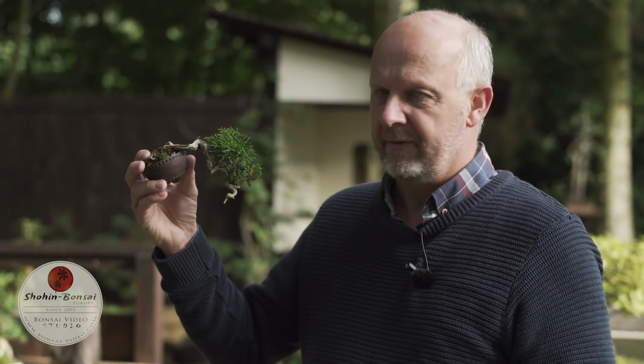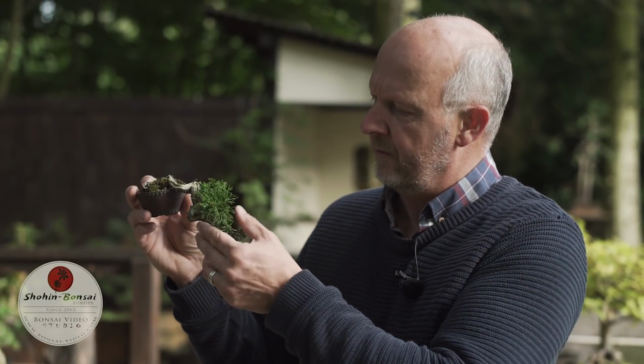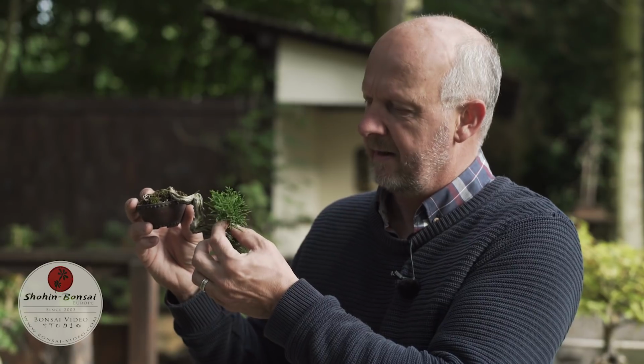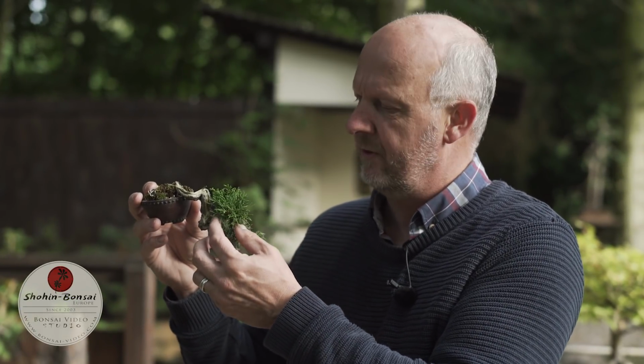Then you have to do it in the spring and early summer where you still have strong growth and a lot of photosynthesis. At this time of the year, the growth is slowing down, but I'm not doing a total recovery, I'm just reducing a few branches, and I'm still keeping all the strands in this part, so this will just take over from this, and this is not weakened.